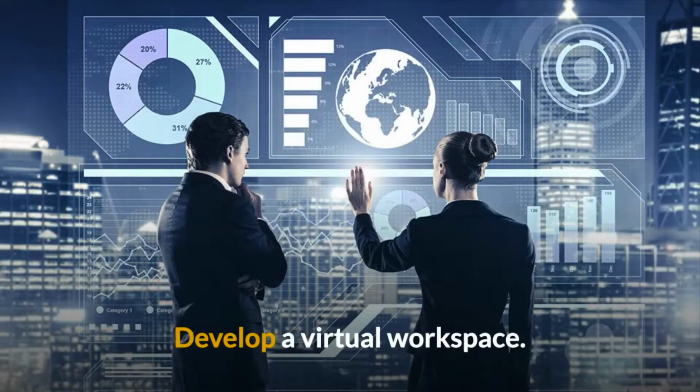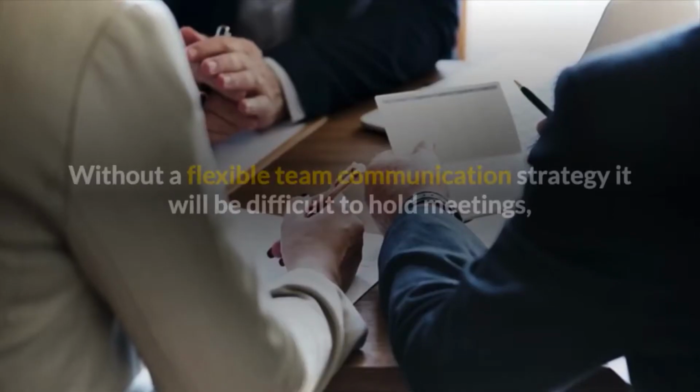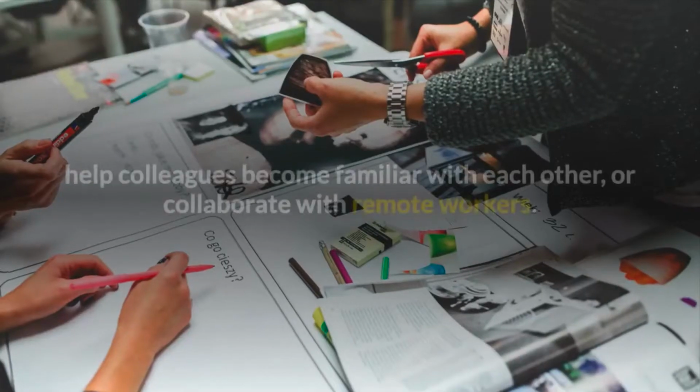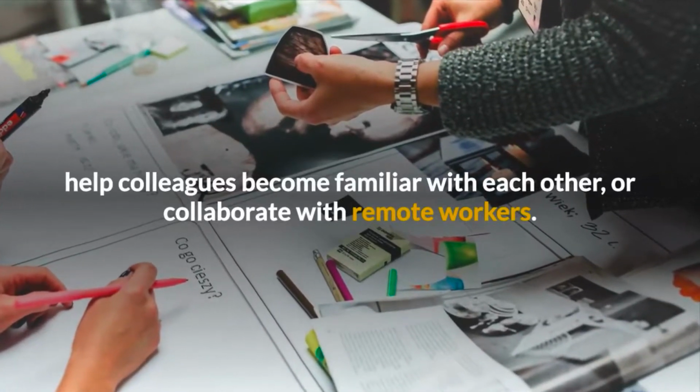Develop a virtual workspace. All of the previous suggestions are based on having good communication tools. Without a flexible team communication strategy, it will be difficult to hold meetings, help colleagues become familiar with each other, or collaborate with remote workers.